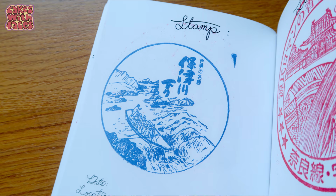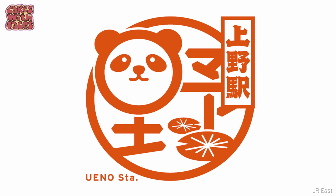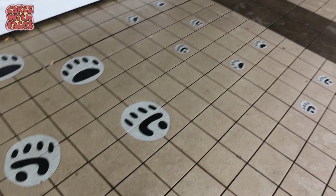The designs reflect something about the local area. I really like how regional things are so valued in Japan, with all the local souvenirs and regional specialities. So for example, the stamp for Ueno Station has a panda on it because they have the giant pandas at Ueno Zoo.